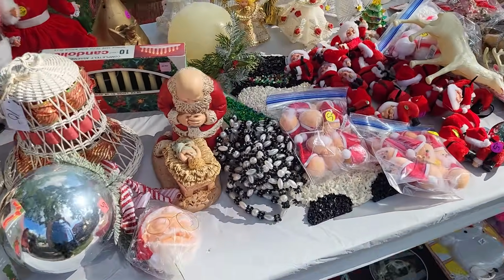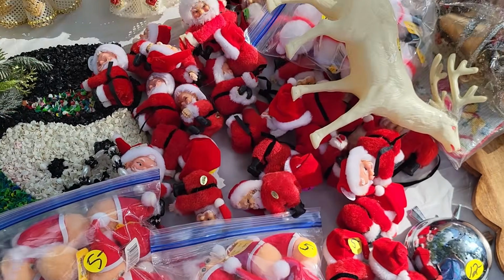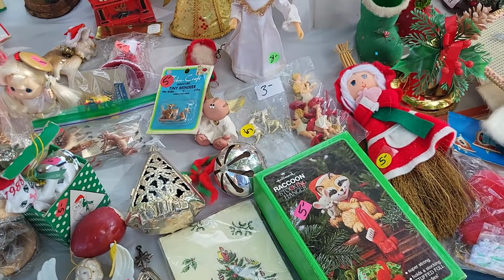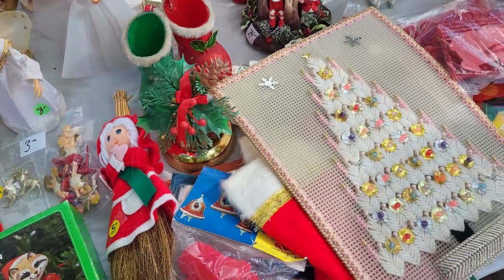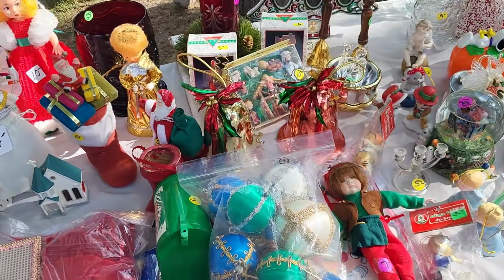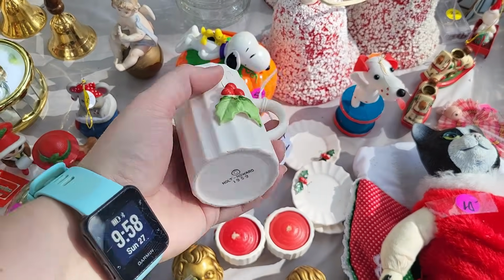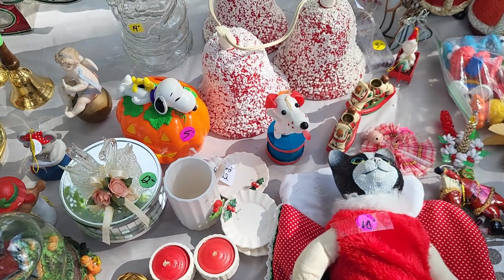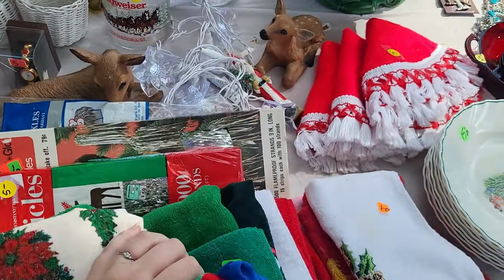Look at all the Christmas. Oh my god, look at these little googly-eyed goobers. Lots of clip-on Santas. Kitsch-tastic plastic. Some Spode napkins. Match the plates. Plastic canvas. These are Holt Howard. $25 for the set. These are little individual ashtrays. And towels.